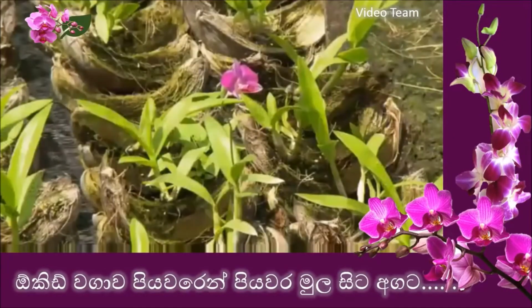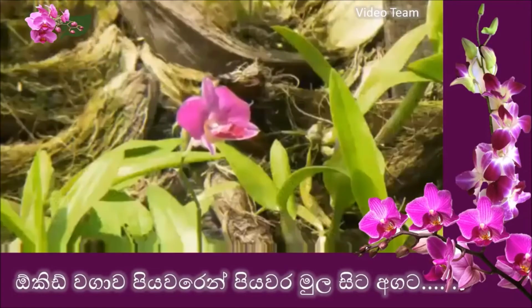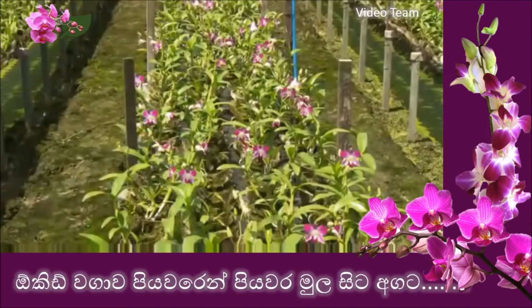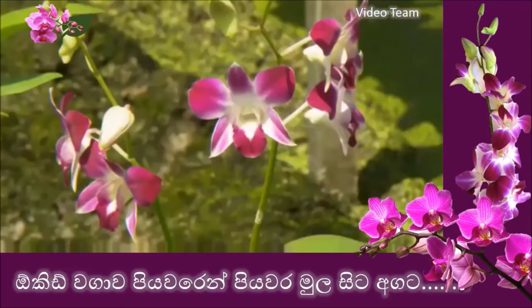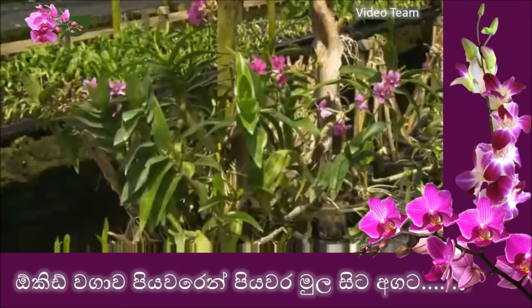Many of the plants are hybrids, created by crossing species to achieve a certain colour or shape, or to improve the plant's strength. With thousands of species available in nature, the potential combinations are never-ending, and the results can be stunning.